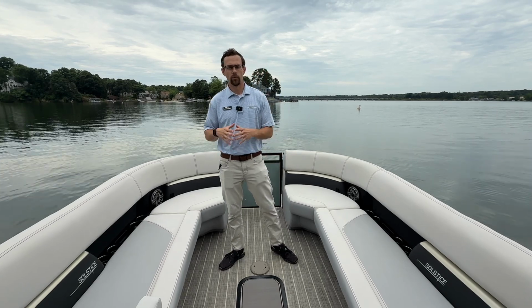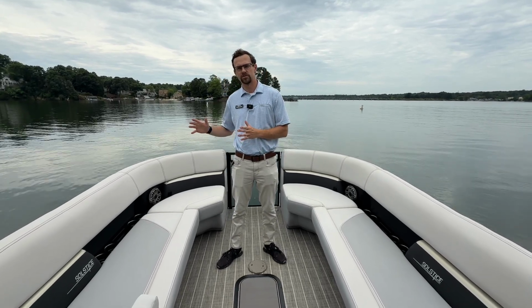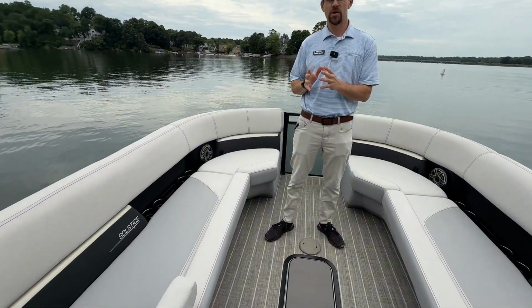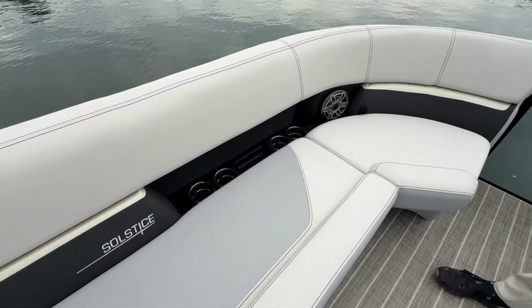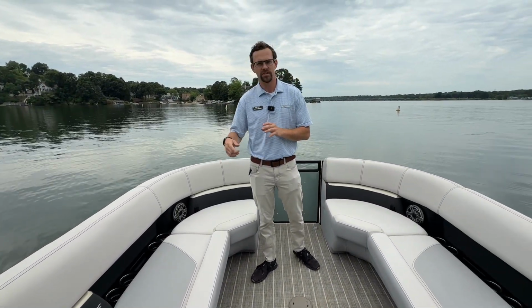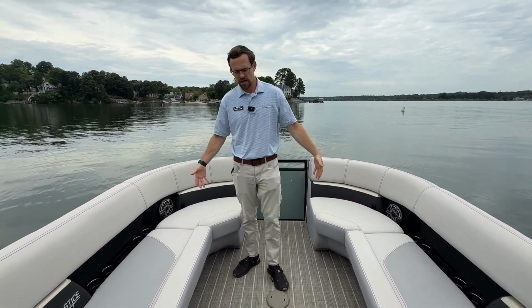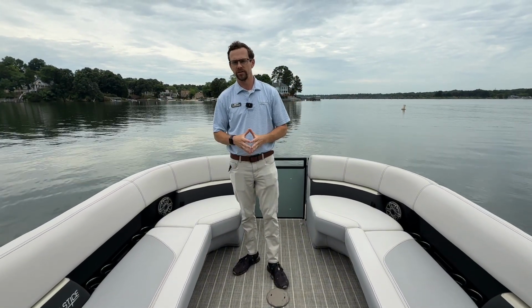All right, guys, now on the interior of the Solstice 250, starting up here in the bow. For one, this guy has great options on board. You'll see JL Audio speakers all throughout. It's got a couple subwoofers on this boat as well, so it's got a rockin' stereo system. Does also have the total lighting package. So you'll see it's got the light rings on the inside of the cup holders, also have some underglow under the seating, and also the exterior is going to have great lighting as well.